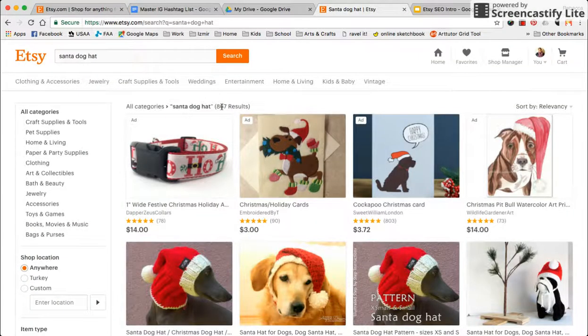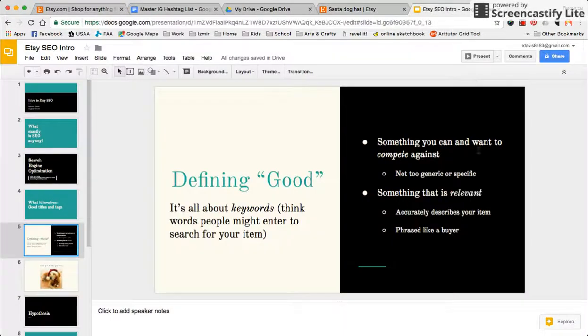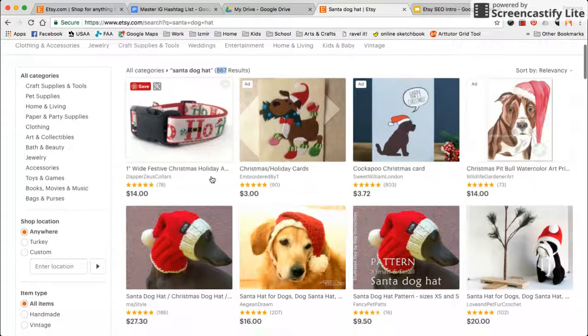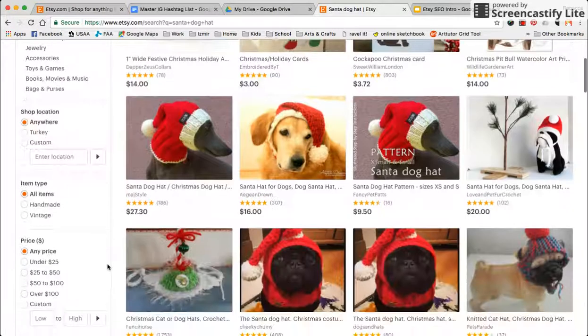Well, yeah, there's only 867. Chances of me being on page 1 are great. Is it too specific? Are people looking for it? Well, we probably have to go look through some of those other tools to find that out. Is it something that's relevant? Is it actually described? Well, I just showed you, dog hat, maybe not as relevant, but Santa dog hat would be great.